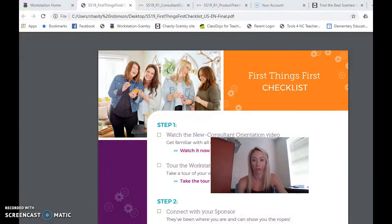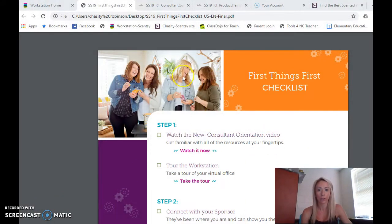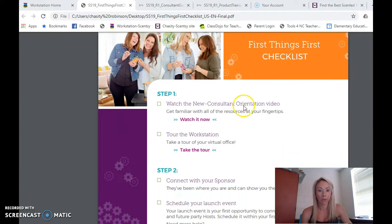So the first thing that you really need to do after you've announced that you are a Scentsy consultant is get your first things first checklist done. Scentsy has put this into place to help you find success. I am going to share my screen a little bit and show you what those things look like. So here you are seeing your first things first checklist. It's going to look much different on your workstation, but this is what you will see.